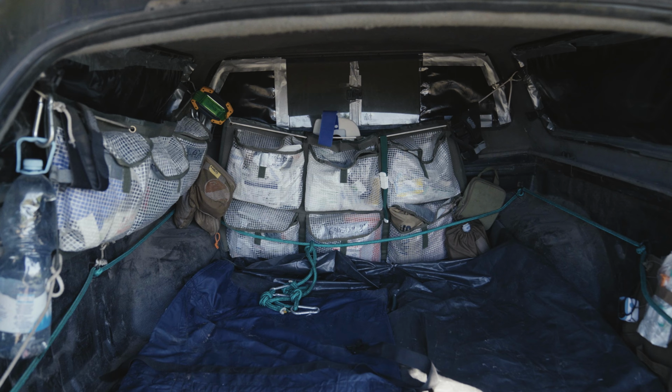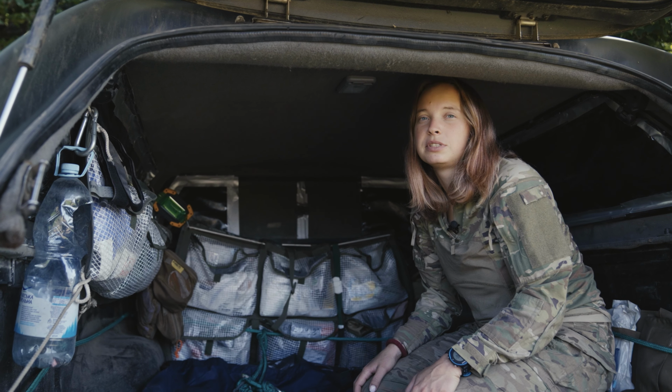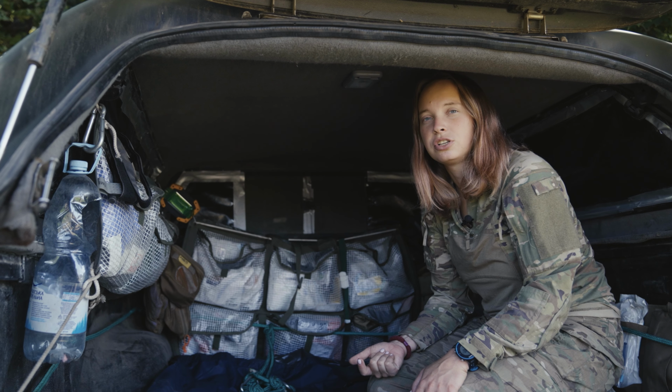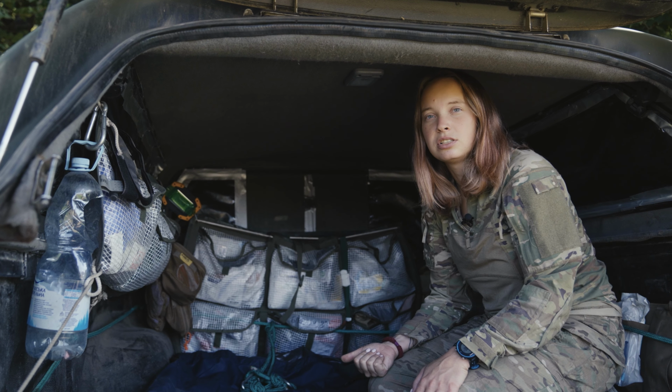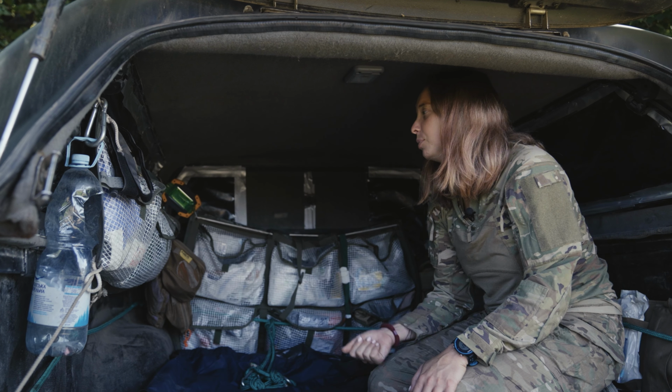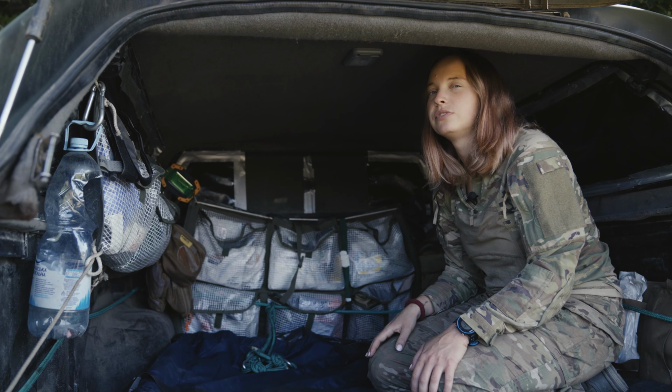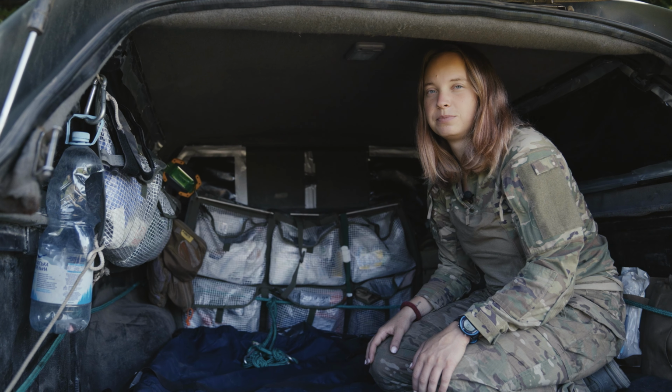In our work, we are working with protocol MARCH, in which M stands for massive bleeding, A stands for airways, R stands for respiration, C for circulation, and H for hypothermia. And we have here pockets that symbolize each of these letters.